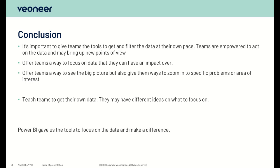You need to offer the teams a way to see the big picture, but also give them ways to zoom into specific problems or areas of interest. If you're a supervisor in a night shift, you care about your shift performance, but you also should be able to zoom out and see, hey, what is this doing in the big picture? Like, is my performance better than other teams? Are other teams and other shifts seeing the same things that I'm seeing? Are these issues caused by a specific line, by a specific shift, and so on?